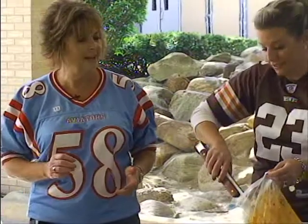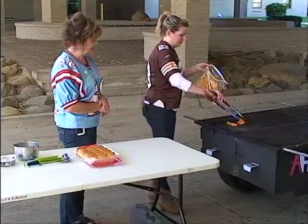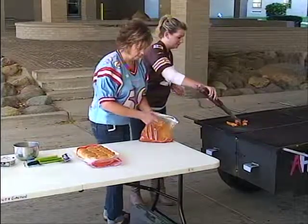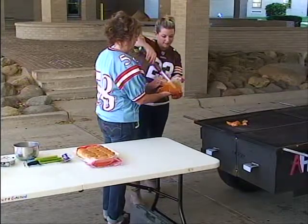Whoo, it's a hot grill. Get your grill going. Marinate these overnight, and then just, do you want me to hold the bag for you? Yeah, sure. Then just throw them on the grill. The key to tailgating is to prep and make it easy on yourself the next day.